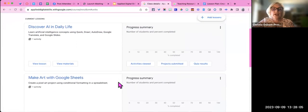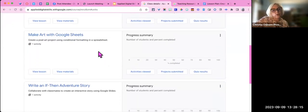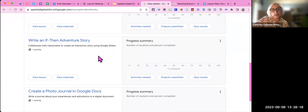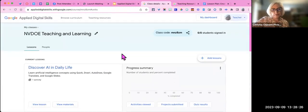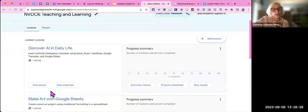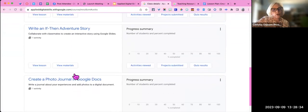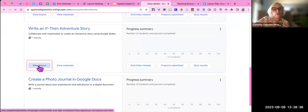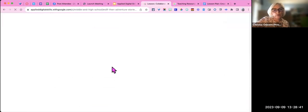So I've given you Discover AI in Daily Life. So this is, the students learn a little bit about artificial intelligence and then using some artificial intelligence tools, as well as Google Science. I gave you the pixel art one. I gave you the if-then story. I gave you the photo journal in Google Docs, it would be great for lots and lots of different subject areas. So I'm going to click into, no, I want to go to if-then story, I think. So I'm going to view this lesson. I can show you what kind of things you have available.